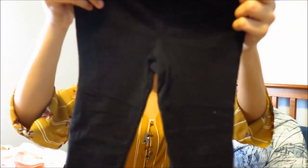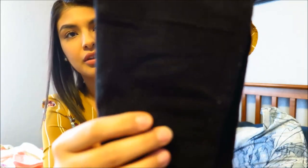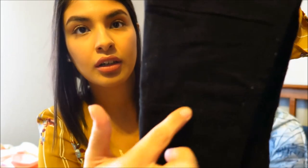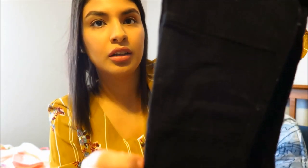And then I got these, they're like soft jeggings, in black from the Cat and Jack line too. But what I like about these is that it has this detail on the knee. They're really cute and soft, and these ones do have pockets in the back.